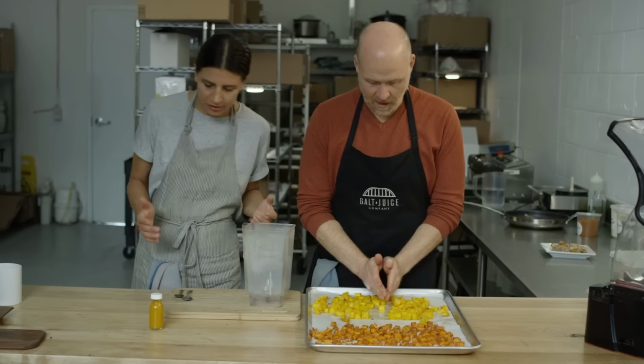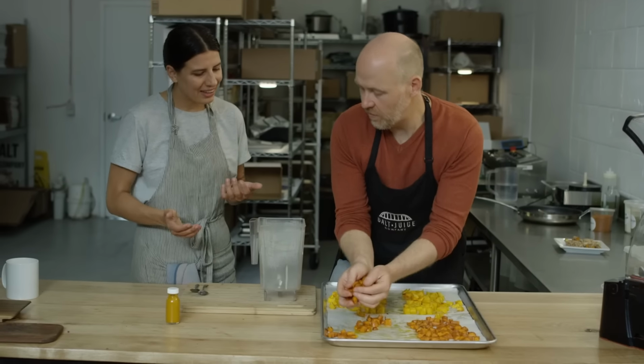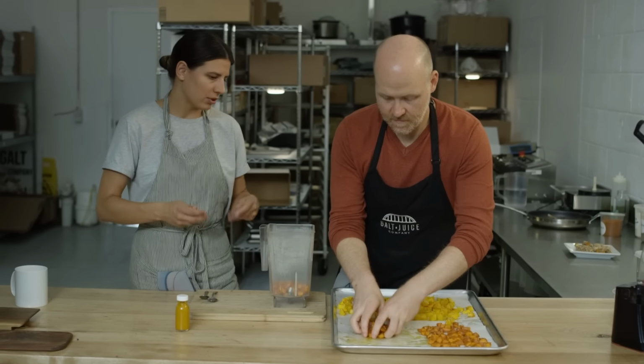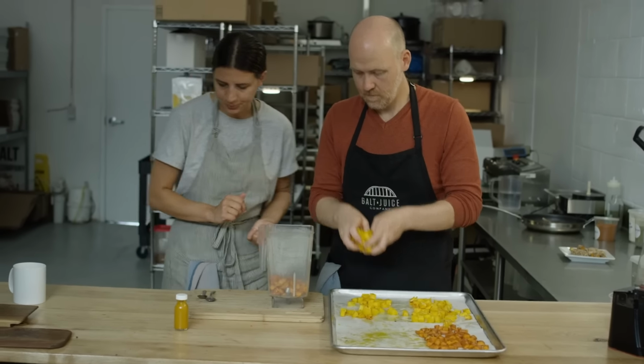Use your hands. I always say hands are your best tools in a kitchen. I know some people don't like using their hands. Oh, you guys, if you don't touch the food, where does the love come from? That's exactly it. Your hands tell you everything. It's the quickest way to know if something is done. Obviously, don't burn yourself, but these have been cooled for a while.